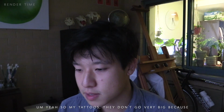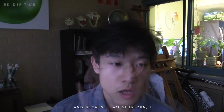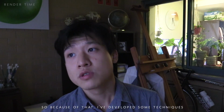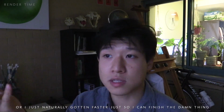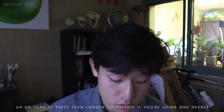Yeah, so my tattoos, I don't go very big because even something like this size can take an entire day if it's detailed enough. And because I am stubborn, I typically render an entire tattoo using the single needle. So because of that, I've developed some techniques to speed it up, or I developed a lot of textures I could use, or I just naturally got faster, just so I can finish the damn thing and go home. So yeah, it takes even longer to tattoo if you're using one needle.